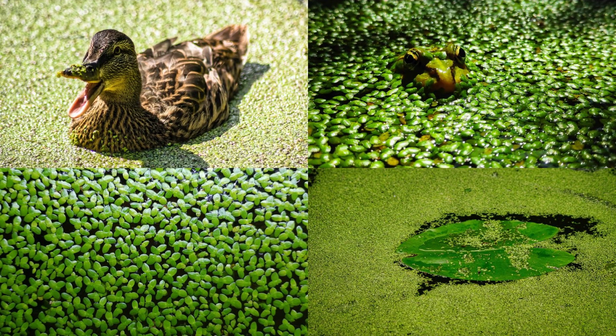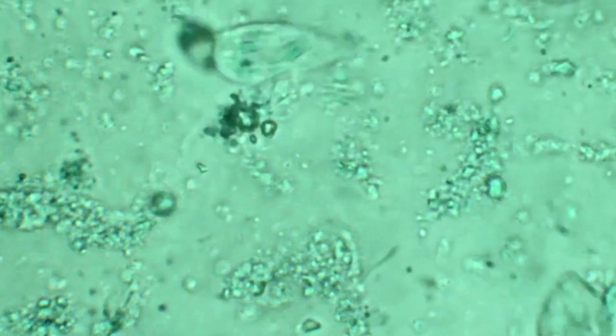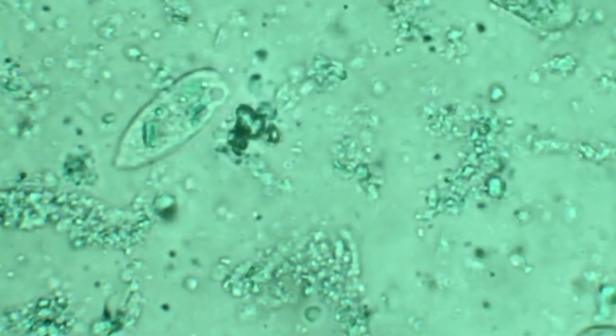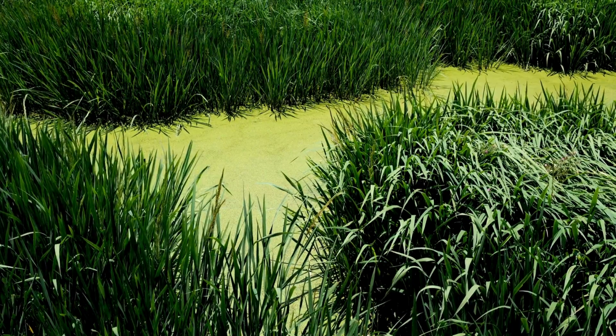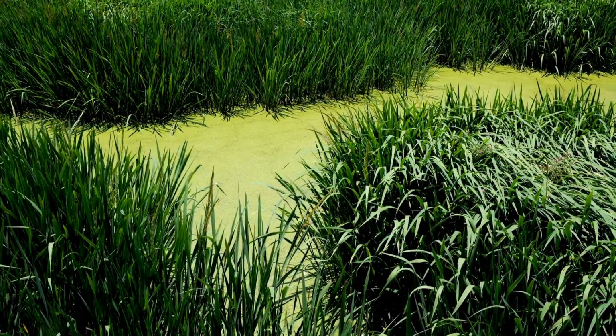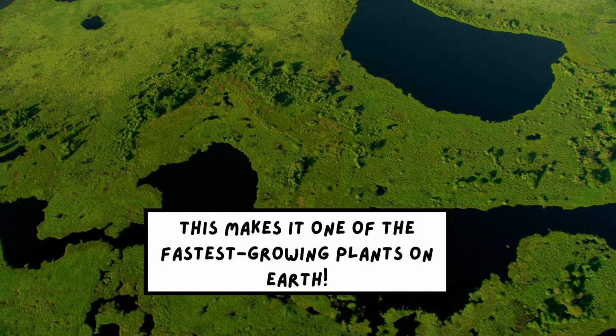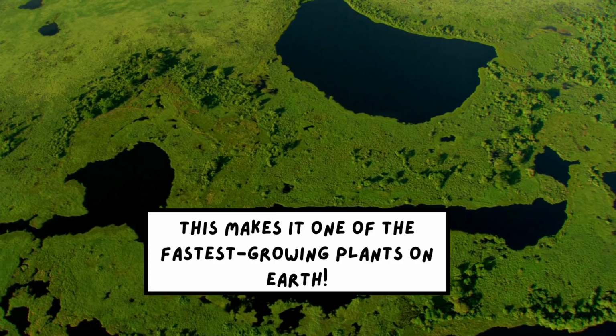Though Wolffia is tiny, it's incredibly efficient. These plants can reproduce rapidly through a process called vegetative reproduction, where one plant divides into two. This allows Wolffia to form dense mats across the water surface, quickly covering large areas. In some environments, Wolffia can double its population in just one day.